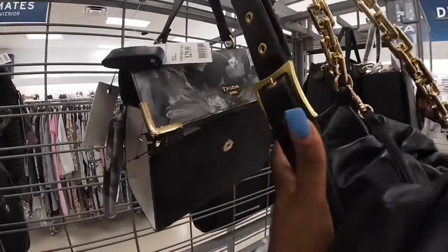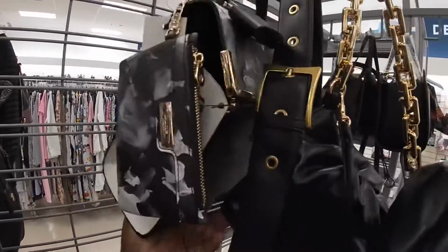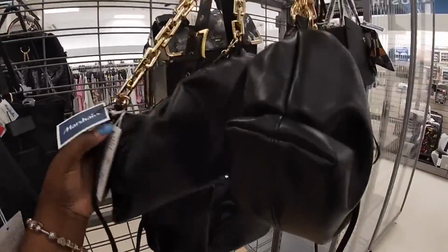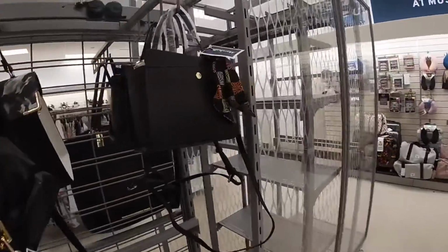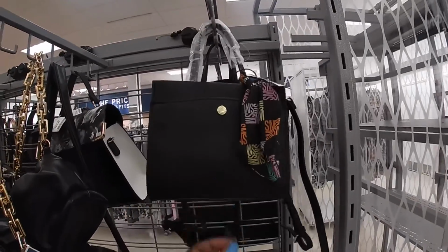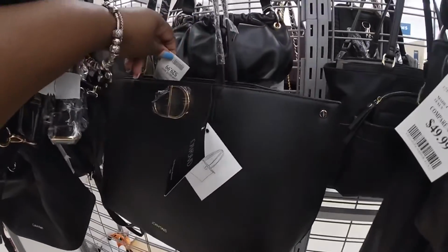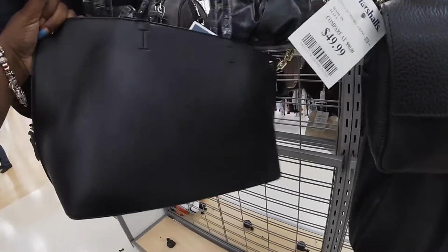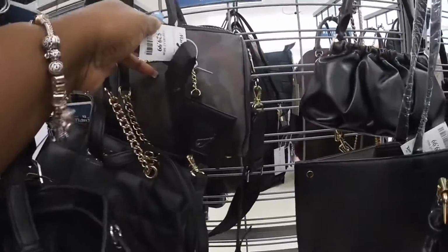This Dune is 30 with the flowers at the top. 20. Steve Madden, 25. Who's this? Joann and somebody. Joann and David for 30. Steve Madden is 30.